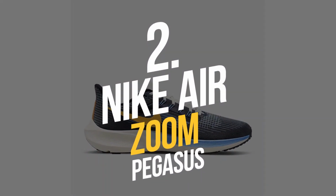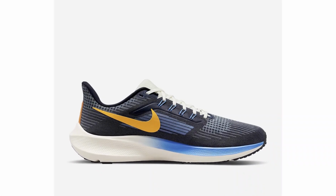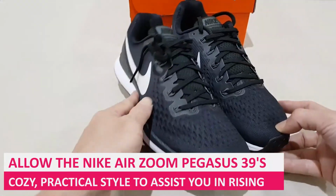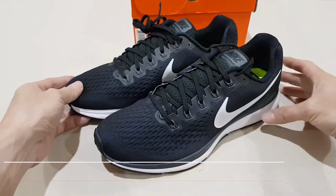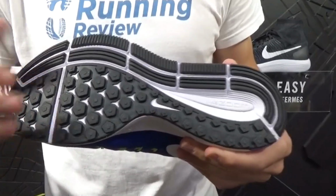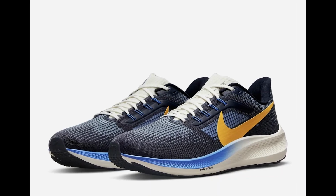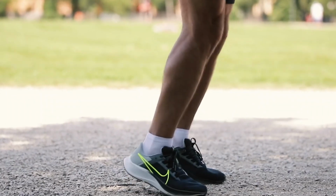2. Nike Air Zoom Pegasus. Running is a daily habit for you, and each step you take brings you closer to your own particular objective. Allow the Nike Air Zoom Pegasus 39's cozy, practical style to assist you in rising. This one pays homage to the beginnings of Nike International and Nike Athletic Department with colors and designs from the past. While underneath air gives your step a pop as you go from heel to toe, a supporting sensation makes your foot feel confined. Your dependable workhorse with wings has returned.